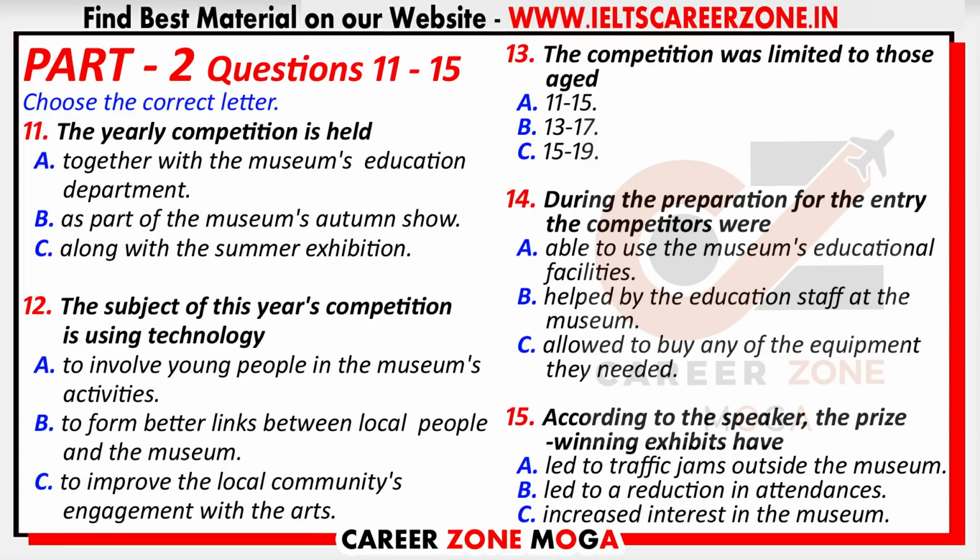Welcome. My name's Darren Timpson, and I'm the director of the Penwood Museum. And I'm here to announce the winners of our annual competition, which, as usual, runs in conjunction with our summer exhibition. Each year, the competition has a specific theme, and the theme we chose for this year's competition is the use of technology to improve links between the local community and the museum. Entrants could choose from a selection of the museum's artifacts to create exhibits on this topic.